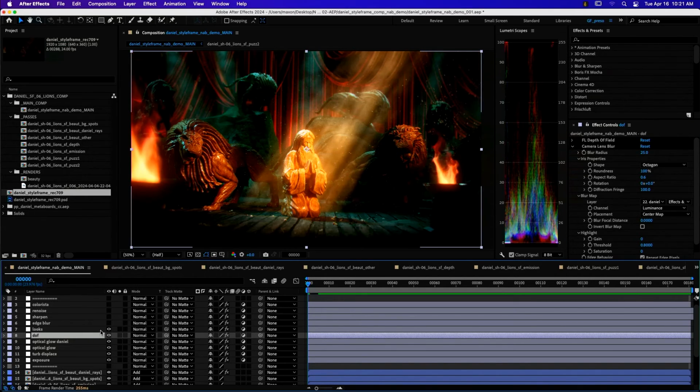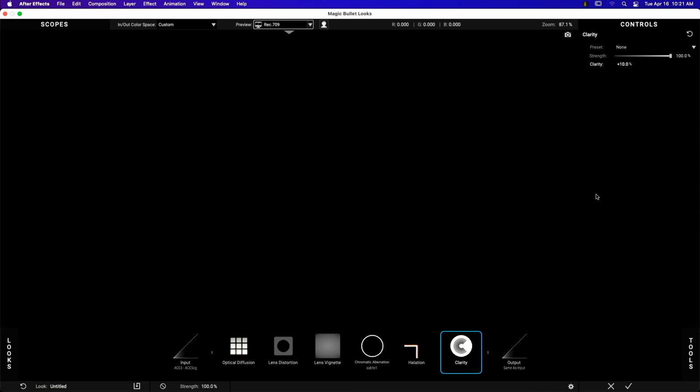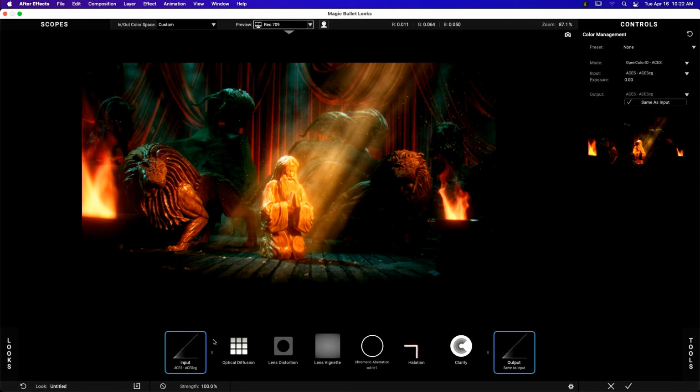And then let's jump into Magic Bullet Looks, because that's by far my favorite tool in the Red Giant universe. And very happy that the latest versions also support ACES. So you can see here my input, we're still working in the ACES color space. My input is ACES CG, my output is ACES, same as the input. So that just gives me a really cohesive color workflow as we're going through.